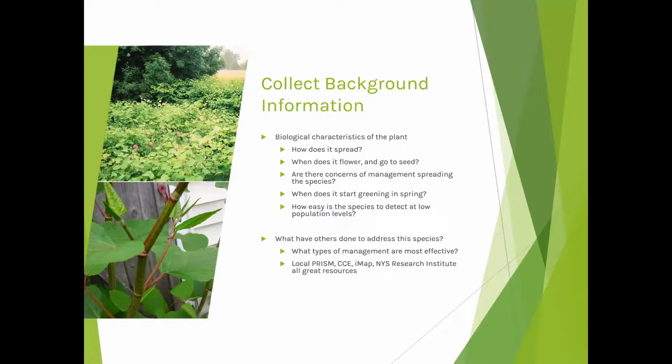In some cases, you can see the treatment they did, and you can actually see it on a map, how the population has shrunk over time, or if it's continued to grow, which would tell you whether the treatment is working or not. It's a really great tool. It's free to use. Everyone should use it.